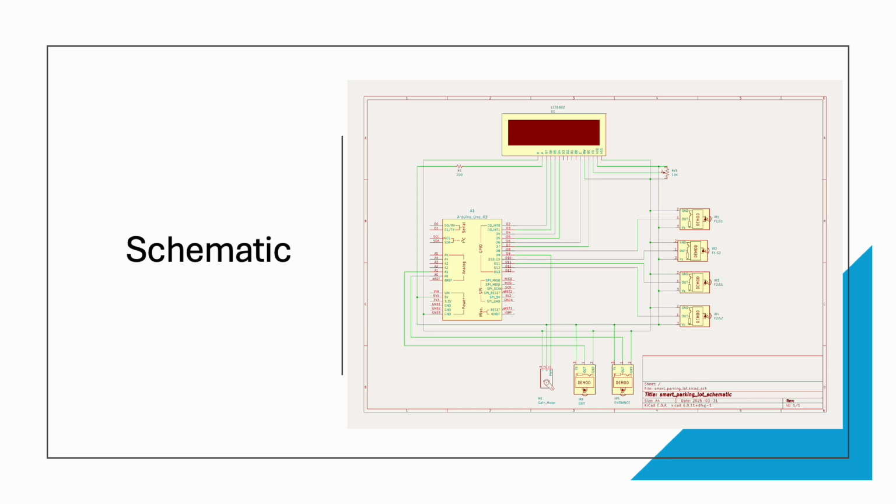be pin 12. We use spots 1, 2, 3, 4 and 1, 2, 1, 2 interchangeably along this presentation, okay? Lastly, we have the entrance sensor, which is going to be pin A0. We're using the analog pin as a digital pin, and then the exit sensor is going to be pin A1, again using an analog pin as a digital pin.